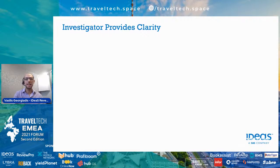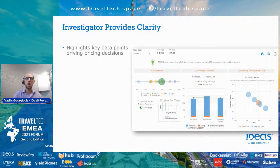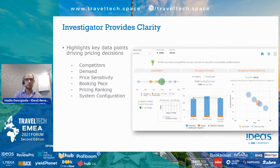What the Investigator does is highlight key data points that drive the system's pricing decisions, all fundamental to maximizing revenue and understanding your business. This decision should be based on patterns, trends, factual data, and analytical criteria, not gut feeling. And what it does, it can highlight in one screen competitor impact and positioning of the property relative to the market. On demand, it can show you the level of demand by clearly displaying the demand mix. Price sensitivity, showcasing how changes up or down in price could impact demand. It can compare the booking pace to the current and the recent past alongside last year's pace. And together with price ranking and the system configuration settings, you can clearly understand what is the defined rooms and pricing strategy and how that could be impacting the system's decisions.